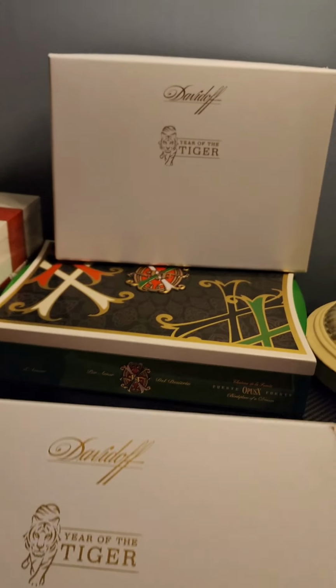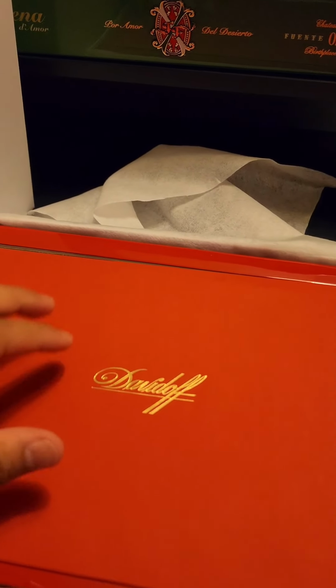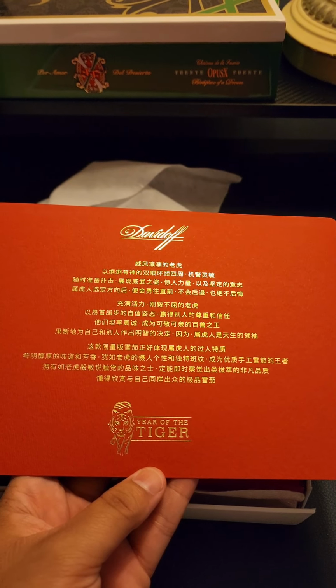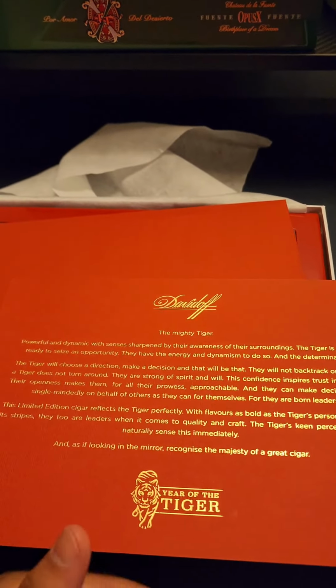This is one out of two boxes that I have. Sadly, I don't have as many cigars as I did, but once you open this thing up, you got this awesome red envelope with Davidoff in gold. Once you open the envelope, you're greeted with this letter. Have it here in Chinese. Flip it over. It is in English.